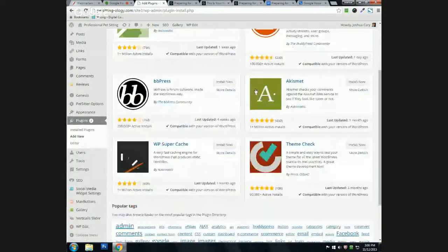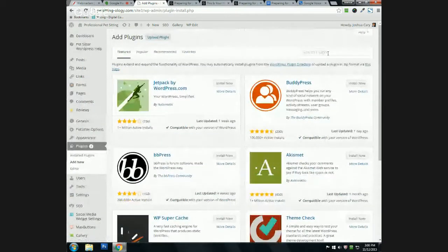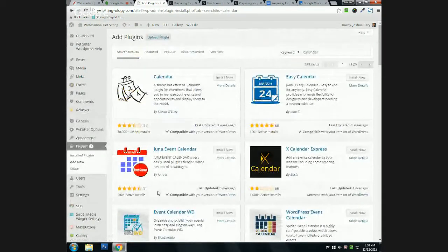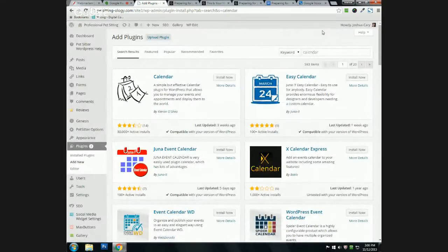And you can search here. They show you their most popular. You can look by plugin tags, and you can also search plugins if you know what you're looking to achieve. Like if I want a calendar plugin, I would just search calendar here, and it will show me some optional calendar plugins. Then I can do my research and see which ones are getting good reviews and which have the features that I want. And then I can click on more details, and it gives me all of the insight I can ever want. And then I can install it on my site and see how it operates.